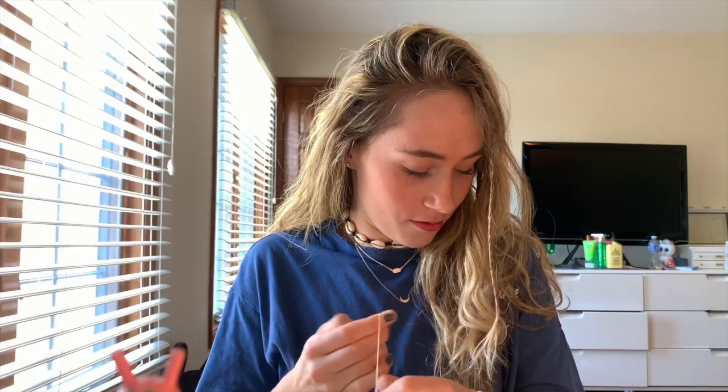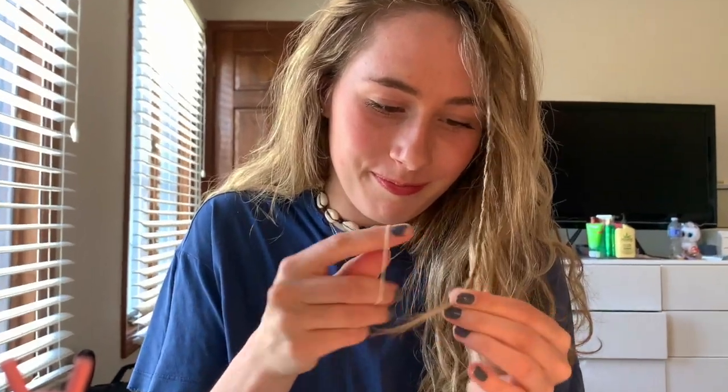Once you get down to the end of the braid, see, mine just stays. I think it's just because my hair is really textured. But then I like to take a little hair tie. This is literally a rainbow loom. And then just go ahead and tie it off at the end.